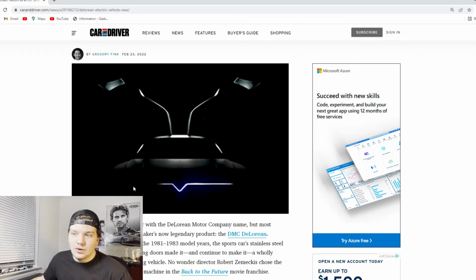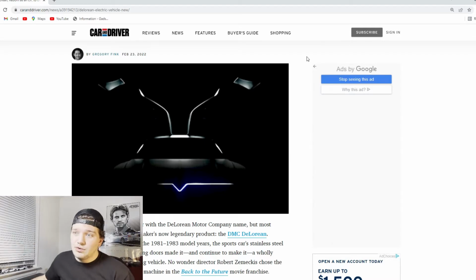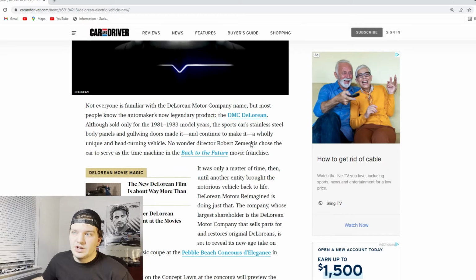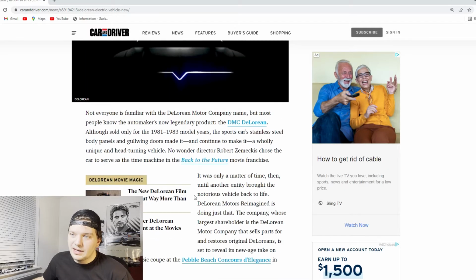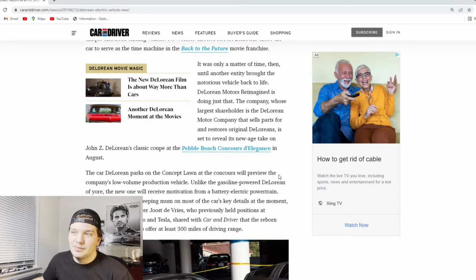You can see the gull wing doors. You can see this little light bar going across where the grill would be. It's probably not going to have a grill because it's going to be electric. We've seen that with most EVs now, but you get this little light bar. You get a sense of the shape of the vehicle. But most importantly in this picture, again, you do have those gull wing doors. So that is going to be really, really cool to see. In this article, they start to talk about how iconic it was, and then they have a cool little pun right here. It's only a matter of time until another entity brought the notorious vehicle back to life.